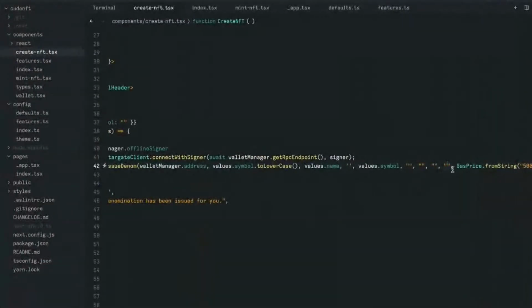We've left all of these empty because you don't require data right now. Data is generally just metadata. If you're creating some sort of game character NFT, in that case you might need some metadata for storing the health points or something of an NFT, so data might be useful in that case. We're not dealing with data right now.